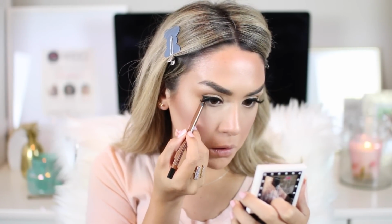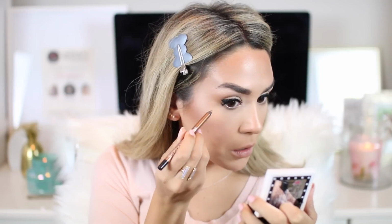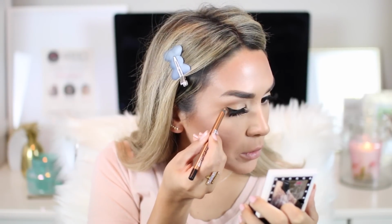lower lash line in the bronze, and then I'm going to do my lower waterline with the white, which I've never done in a long time. So it's gonna really make your eyes look huge and stand out, and the bronze will really define them. So let's start with the bronze. So just all along that lower lash line. And then you can meet it up with your wing.